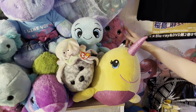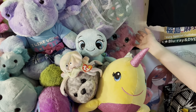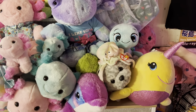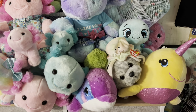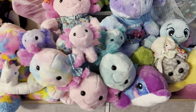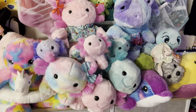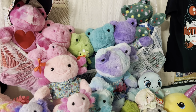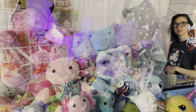And then this right here is another one of my octopuses. I got her off of eBay. And she's just so cute. I wish she was kind of more towards the front. But it's kind of hard to showcase everyone when your aquatic section is this huge. But I guess we'll move on to the other sections.